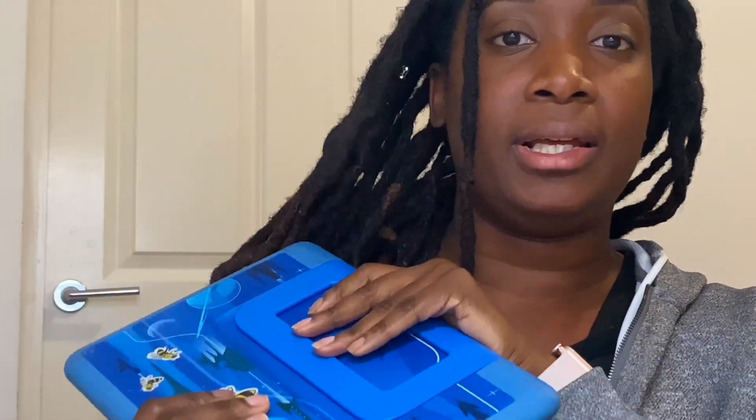A tablet, a phone, a gaming device, any electronic device that they can use would be really helpful during a flight. So for us, we use these Amazon kids tablets. So we have matching ones. This one's for my daughter and this one is for my son. I love these so much. We actually upgraded, so they had a smaller size and we upgraded to a larger size.